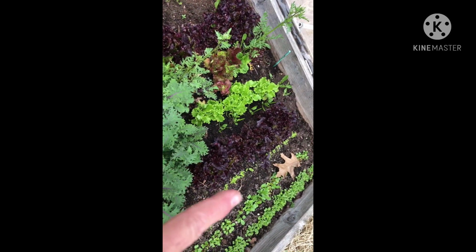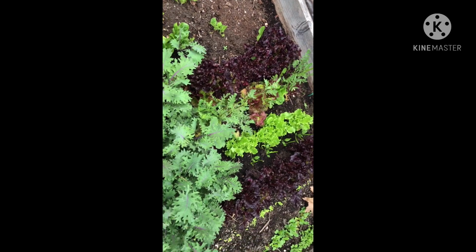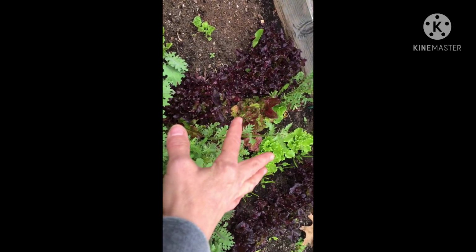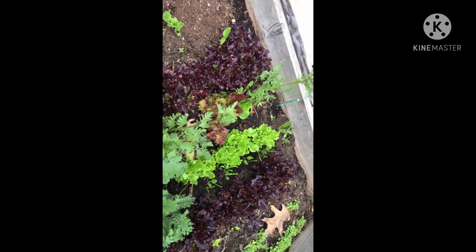And those two rows of lettuce were overwintered, as well as this row. And they came back beautifully, and we ate some the other night. It was really delicious. Now you can see that this variety in the mix has already gone to bolt. But I'm going to leave it because these flowers will give me next year's seeds.